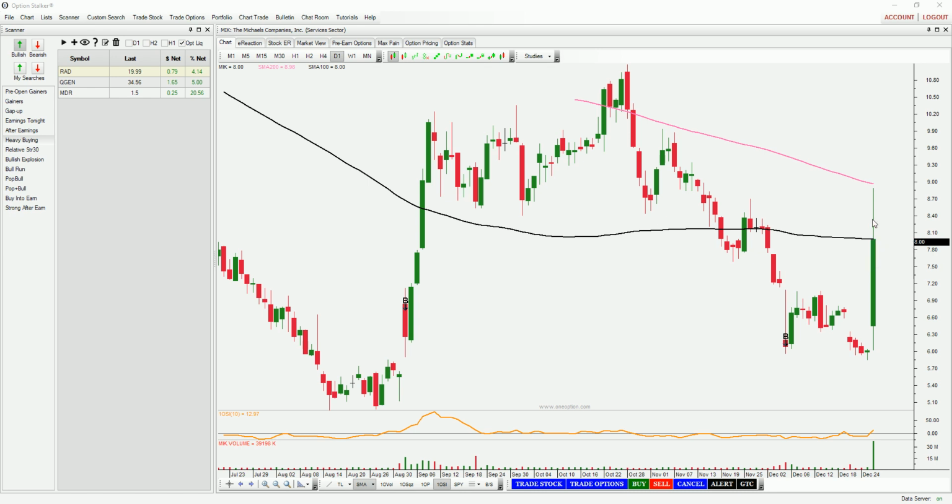Right here, I would not buy it, but you can see how the 200-day moving average held last Friday. Bounced, it tested it and sold off from it, found support at the 100-day. I would not chase in this market.